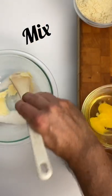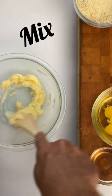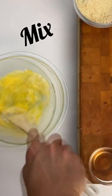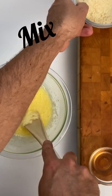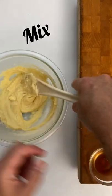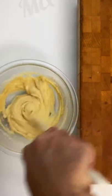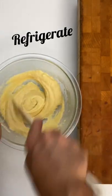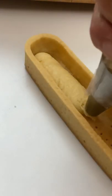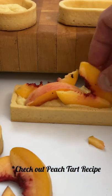Cream the butter with the sugar. Add the eggs. Add the almond flour and rum. Refrigerate the cream for at least 30 minutes before using. This cream is mostly used as a base of tarts or baked with fruit.